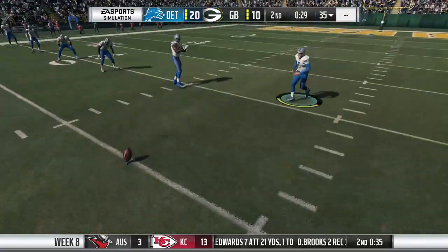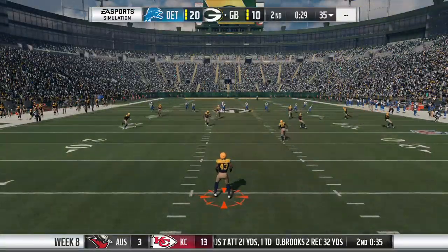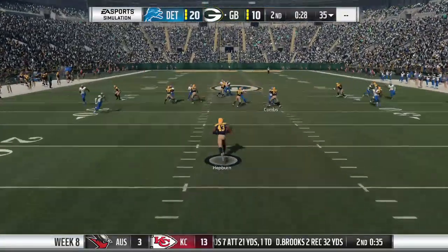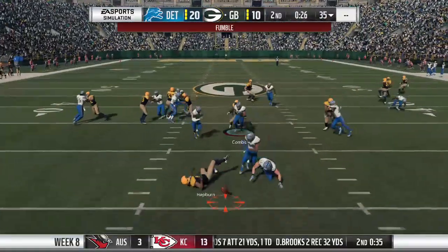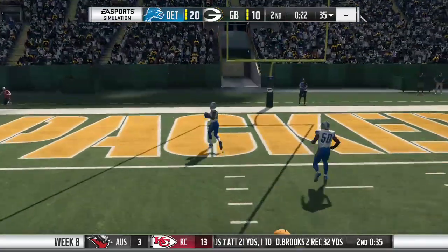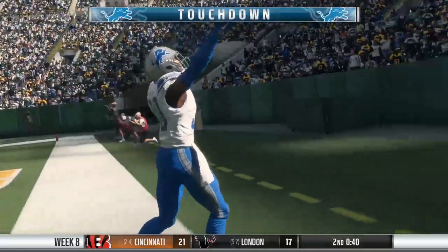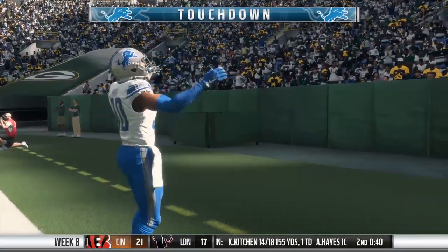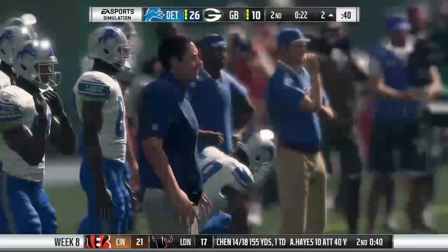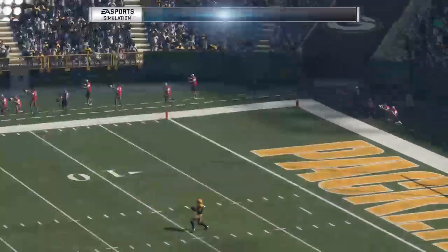Martin, the punter, now out to kick it away. This is fielded at the chalk of the 10. Now a hit and a loose football. And this is scooped up by the Lions. And he will score. Touchdown, Lions. A big play there. His first touchdown on the year. And the Lions are able to grow their lead.